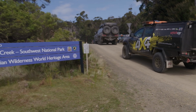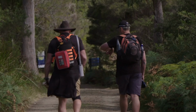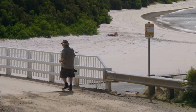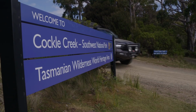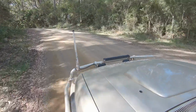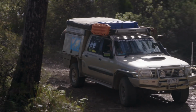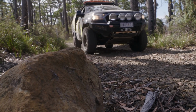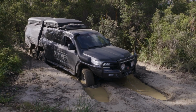We backtracked to Cockle Creek and that southernmost road access marker. You'll find a walking trail here to the southernmost point of the Australian continent, but most of us just relaxed in this delightful spot. But there were just a few too many people around, so we shifted to quieter domains. One of our group took a wrong turn, which demanded a short winch recovery.